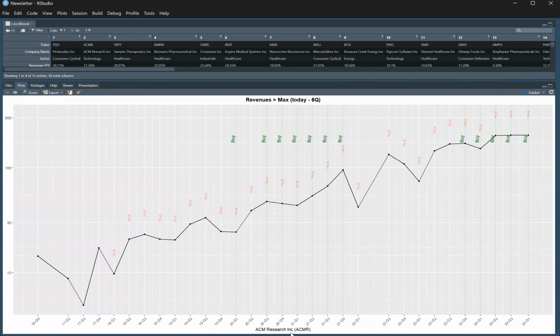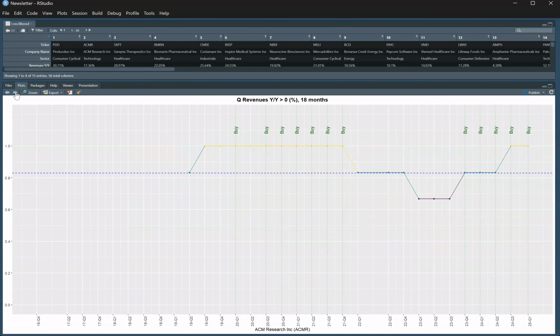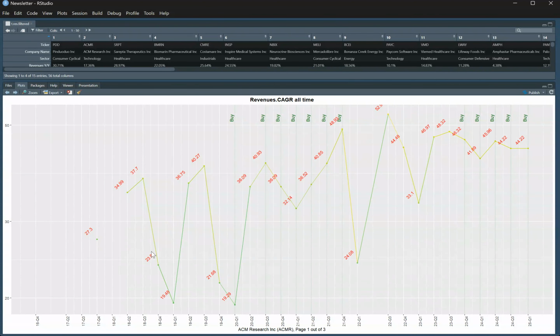So this is ACM Research. We see good steady growth since the inception. So the numbers, we like to average them out, smooth them over 1.5 years, because there is a lot of randomness if we just look at the quarters. But for most companies, if we look over 1.5 years, we see the real picture. So year over year, now at 100%, all time year over year, close to the benchmark we want to see. Compounded annual growth rate has been increasing, so it may be bottoming at 20%, but this is exactly what we want to see. We want to see an increase in the compounded annual growth rate.